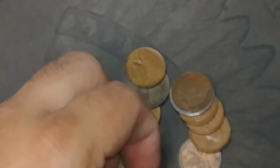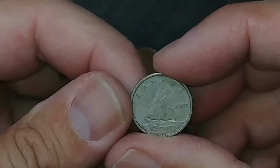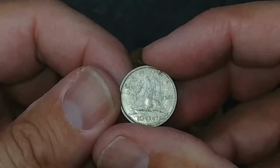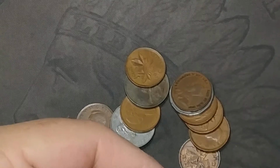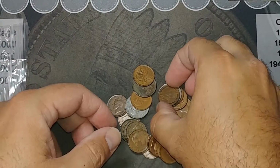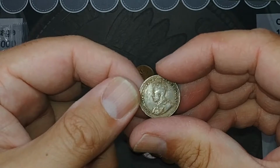I think this might be silver as well. Silver dime from 57, I think. Let me get my loupe out. Yeah, 1957. All right, so let's see. What else have we got over here? Let me back up a little bit. Ooh, we got a 1921. I believe that's King George V, if I recall.